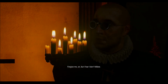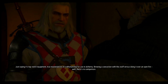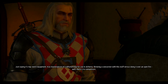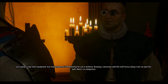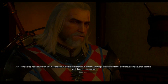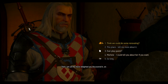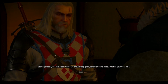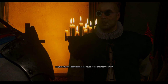Forgive me, sir, but I fear I don't follow. Just saying, it's top-notch equipment. True masterpieces of craftsmanship for use in alchemy. Brewing a concoction with this stuff versus doing it over an open fire? Well, there's no comparison. Then I am all the more delighted you discovered it, sir. Going, refurbish some more. What do you think, BB? As you wish, sir. Shall we see to the house or the grounds this time?